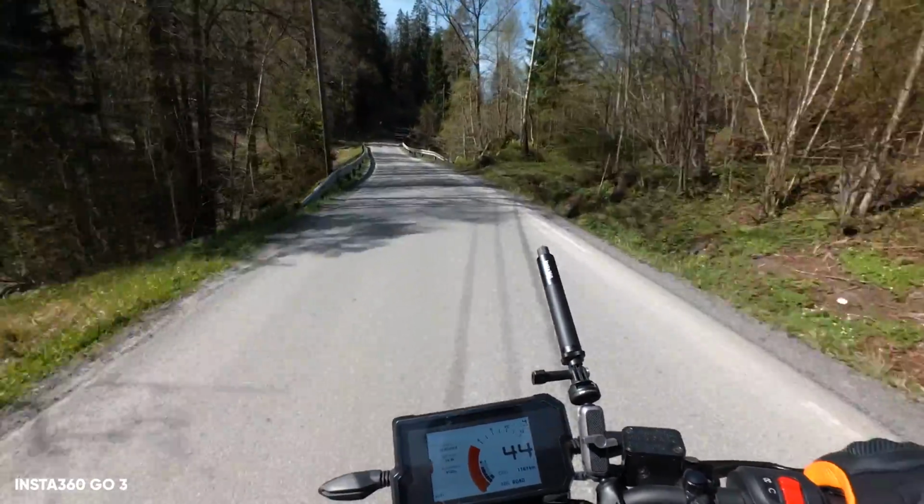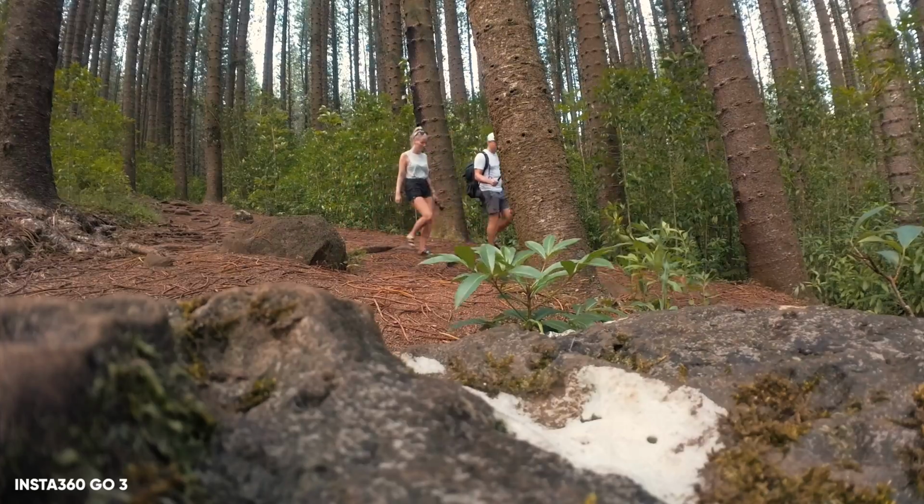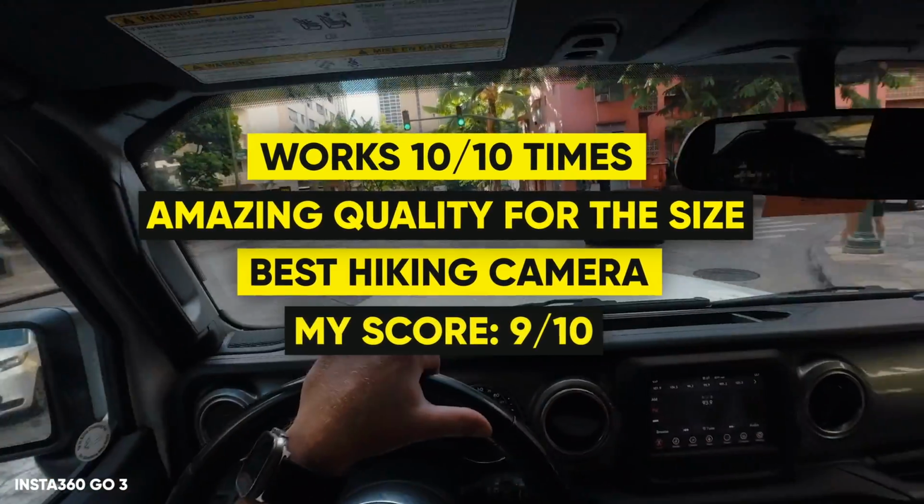And honestly, I think the quality is amazing. I even used this as my main travel camera back in Hawaii last year, and I'm still surprised when I watch this video back on my 65-inch TV. So yeah, I can honestly say that the Go3 is one of my most used travel cameras.